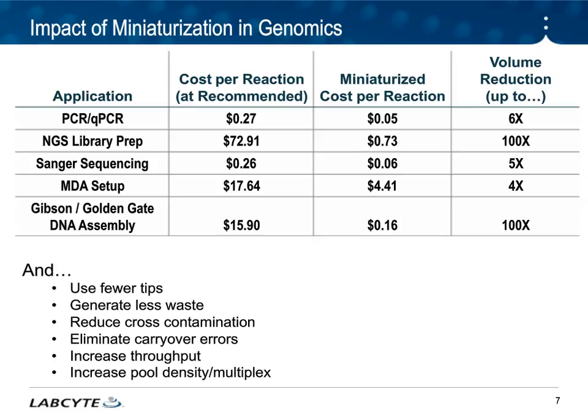Also, keep in mind that using acoustic liquid handling eliminates the use of tips, which in turn generates less waste, avoids cross-contamination and carryover errors, and increases throughput. Also, low-volume transfers can be used to create higher density pools. Later in the webinar, Patrick is going to go into the details of what he's been able to do with the Echo Liquid Handler, and you'll again see that the level of miniaturization you can achieve with the Echo is enabling for any laboratory trying to scale their workflows.